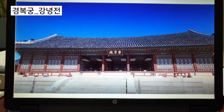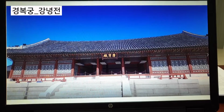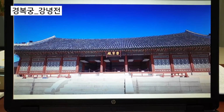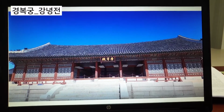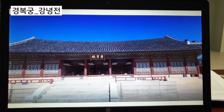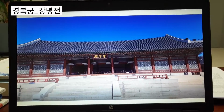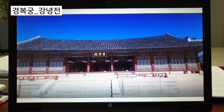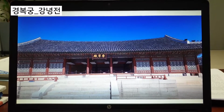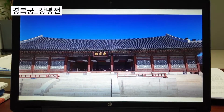Let's take a look at the roof. Can you notice something different about the roof? This roof has no ridge. The dragon symbolized the king during the Joseon Dynasty, so making two dragons would mean there are two kings. Our ancestors believed that two dragons could never coexist, and therefore, they didn't make a ridge on this building, so as to make sure that there are no two kings in the same building.